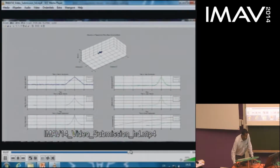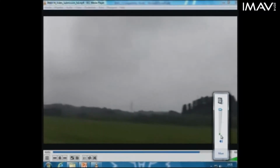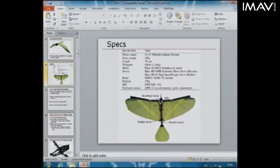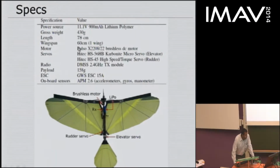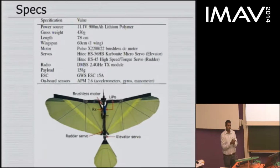This video was taken by our collaborator, Kazuhiko Kakuta, and this is the robot in flight. As you can see, it is quite large. It has quite a bit of thrust and lift, so it can penetrate some winds and even fly in light rain, and even if there are gusts of wind, it can still fly. The wingspan of one wing is 60 centimeters, so altogether it's 1.2 meters, and it has a gross weight of 430 grams, so it will solve some of the problems we have with these small robots, where you can only put batteries that are only so big.